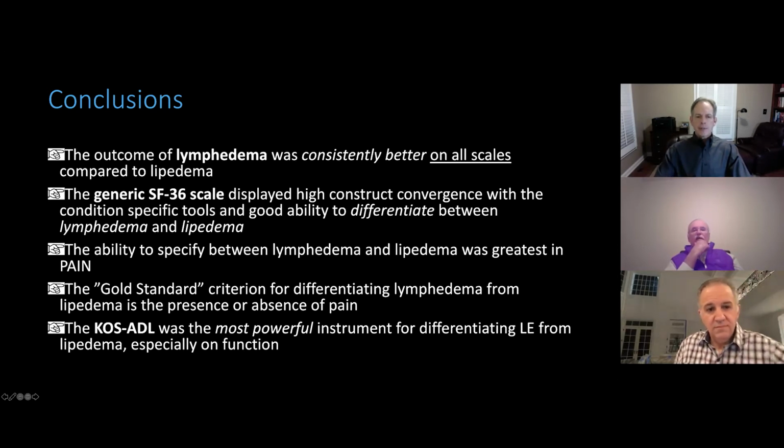And the ability to define construct convergence, for those of us who... I think it's just how the symptoms line up. If you have it on a scatter graph, there's correlation between the variables, basically.